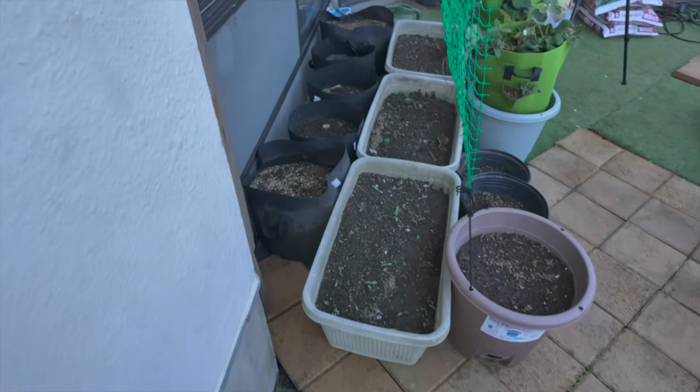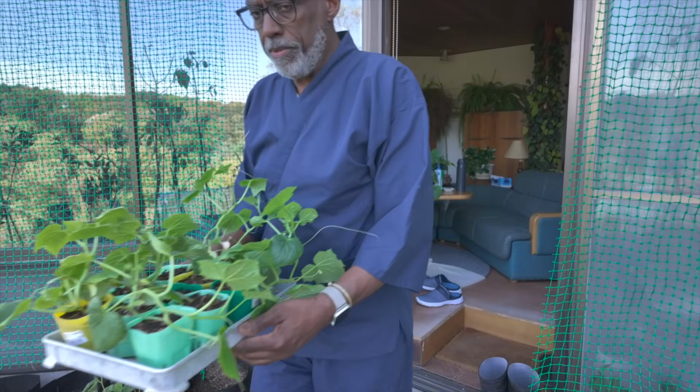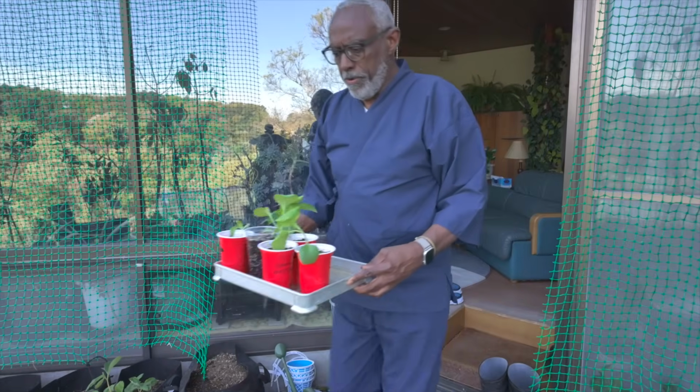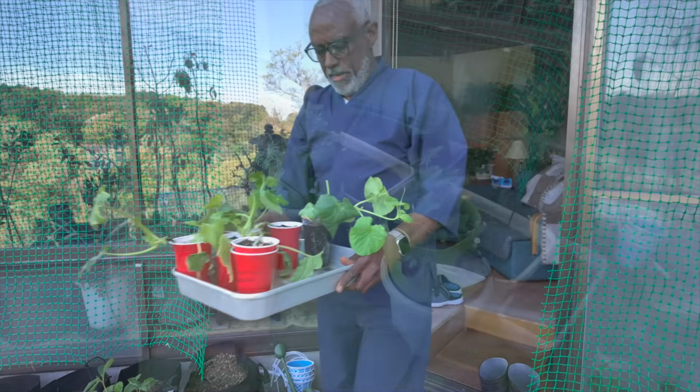So this afternoon I want to get some things planted in here, the melons and the cucumbers. Okay, here are my cucumbers. And this is an assortment of things. Melons and zucchini, eggplant and paprika. These are watermelon. And finally, zucchini.